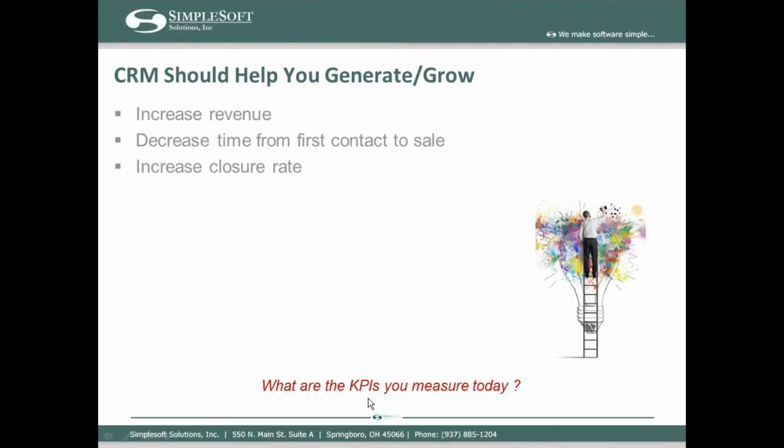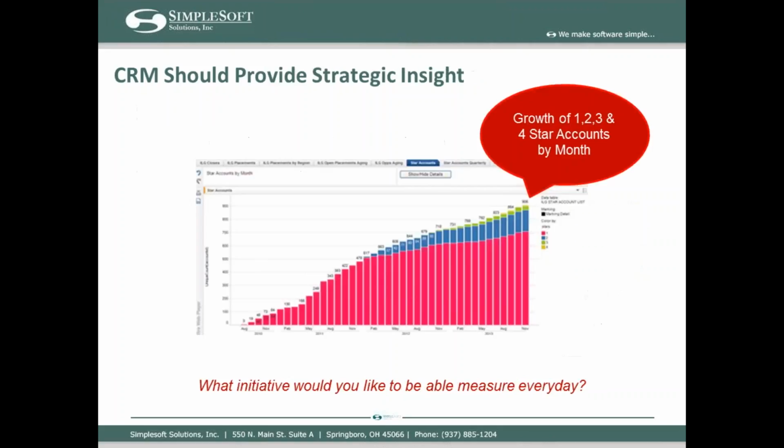We want to focus on key performance indicators. What are the key performance indicators that you measure within your sales organization, and how do we make CRM relevant to that? How do we make CRM drive the activity that allows them to meet their key performance indicators? And this is an example.